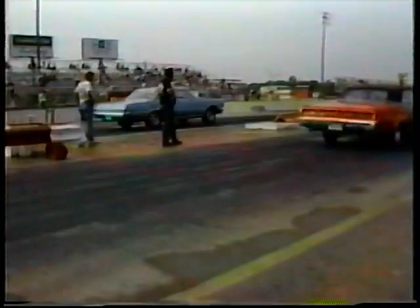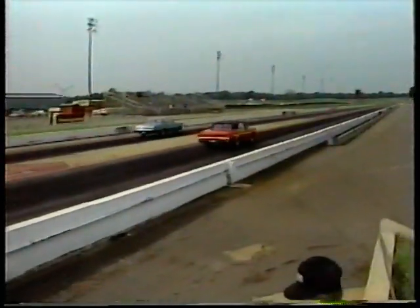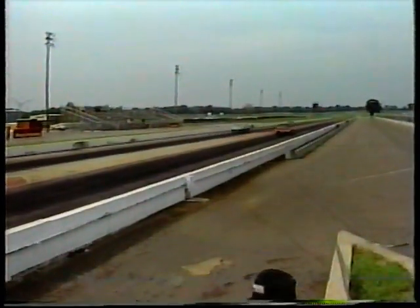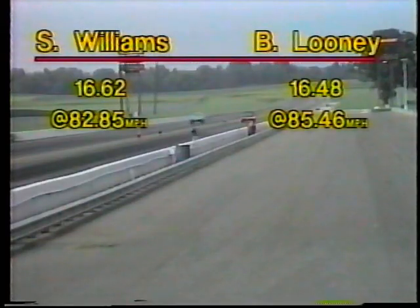A pair of GTOs up next, Bob Looney's red '67 convertible with a 400 motor and Scott Williams' turquoise '65 with a 389. Scott red lights with a .453 reaction time, giving Bob the automatic win.